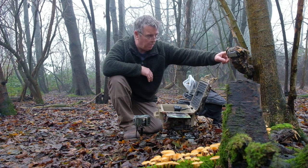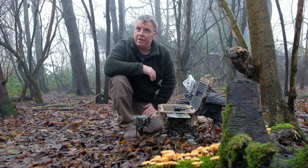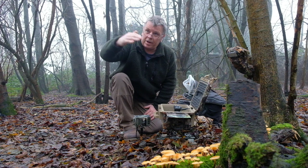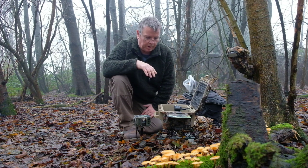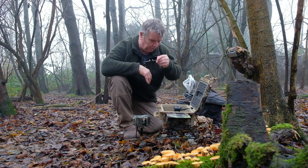This is the main flash, this is set to 1/32nd power. And I've got one set on the tree just near where the camera is. That's a bit of a backlight, that's also set on 1/32nd power. But it's about twice the distance away from the main flash, so it'll just be a little bit lower. So I think that's it, that's all. All seems to be firing fine.